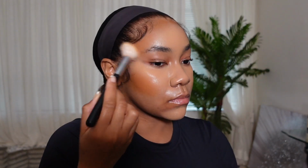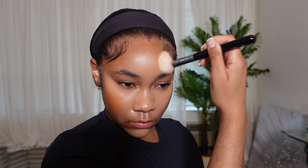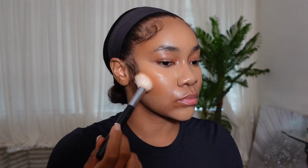And as you see this brush I'm using, this is a brush that I would recommend using on your cheeks to apply your bronzer because it was just blending out easier with this than the other brush that I was using.